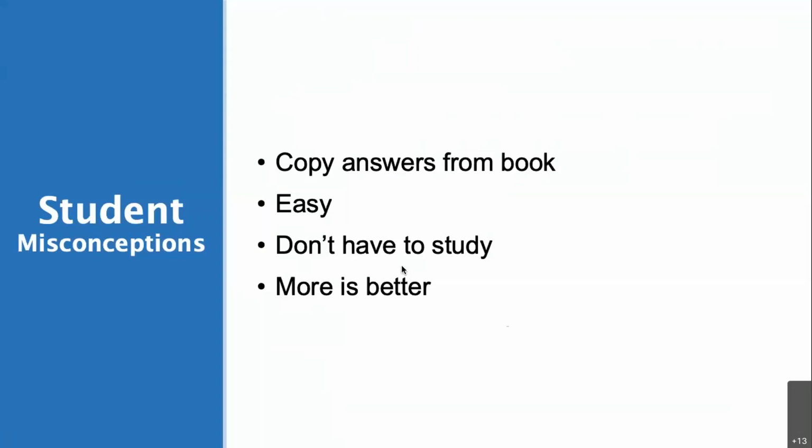Other students feel that because of this, it's going to be really easy. They don't have to study. And then during the exam, students will start throwing tons of information into answers, which not only eats up their time while they're doing the exam, but also makes it extremely hard to mark, because you're trying to sift through all of this extraneous information as you look for the answer.